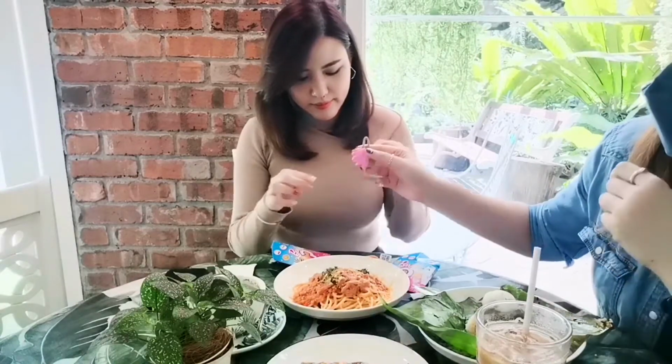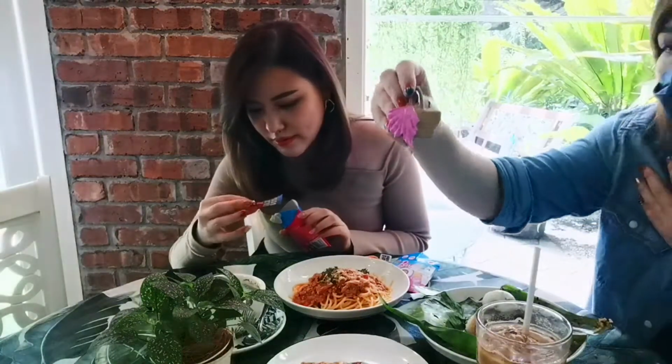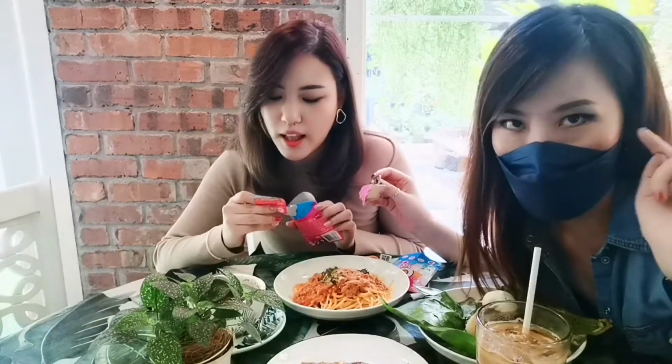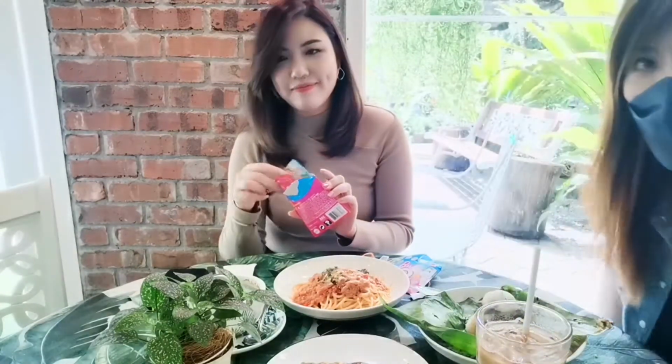Oh, nice. Yes, one. Ah, it's the bag. This bag is like this. Okay, so that's round one of opening surprises for her birthday. We are gonna go ahead and have our lunch.